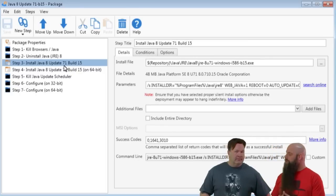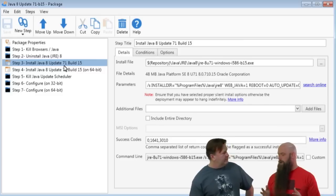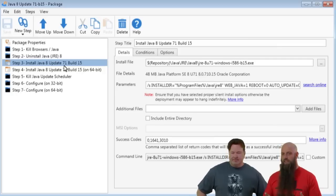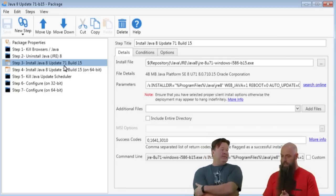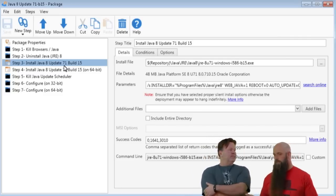Now, for the alternate, we use the MSI. In the alternate package, we extract the MSI and run that. In this regular Java 8, we no longer do that. We just use the EXE. Grab the EXE, yep. And honestly, it's because Java's cleaned it up, or Oracle has cleaned that up. It has, yeah. We see a greater success rate than we used to from the EXE.